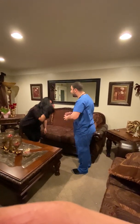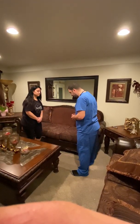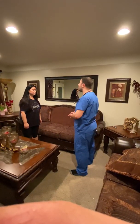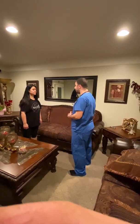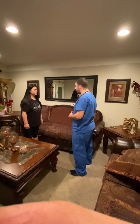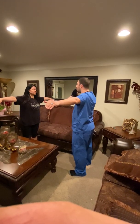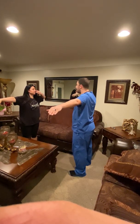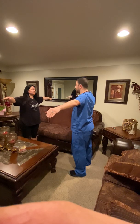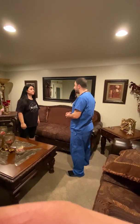Perfect. So I'm going to do a couple tests. We're going to start off with the Romberg test and have you stand with your feet shoulder width apart and close your eyes. Okay. Negative Romberg. And next I'm going to have you go ahead and stick your hands out like this, close your eyes. And one by one, get your index finger and touch the tip of your nose. And then do the next one. Assessing for fine motor function. Perfect. Fine motor function seems to be good.